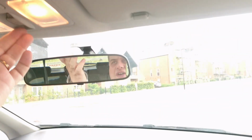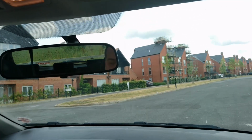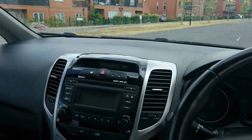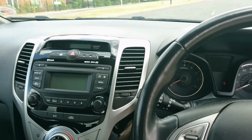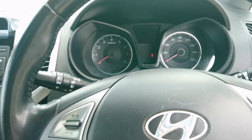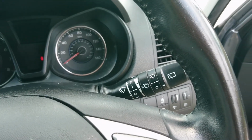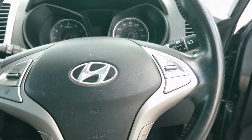And control there for the electric sunroof. We'll try that in a second, because I'm going to need another hand to sort of switch things around. Radio, again, really, really simple. The instruments glow blue at night as opposed to the Kia Venga, which glows sort of red or orange. Automatic lights in this car. I can't remember if those are automatic wipers. They might be. I can't remember at the moment. No cruise control on this one.